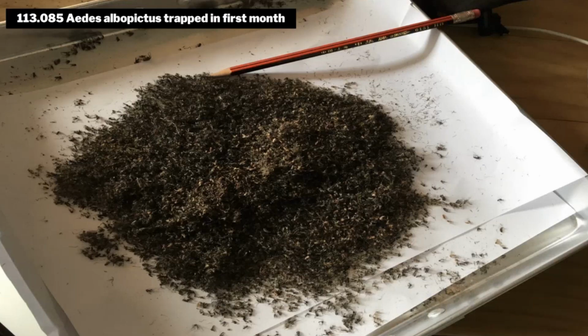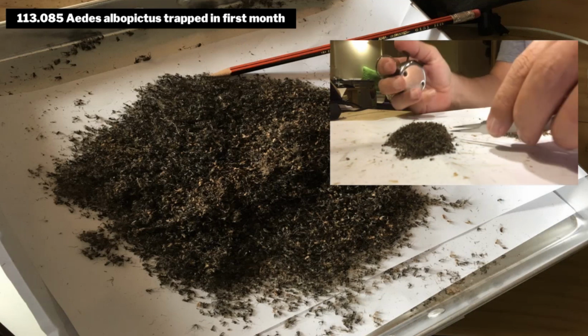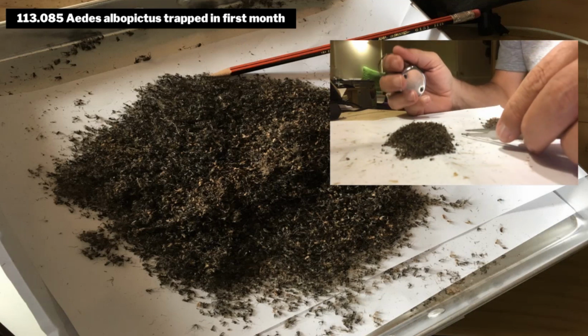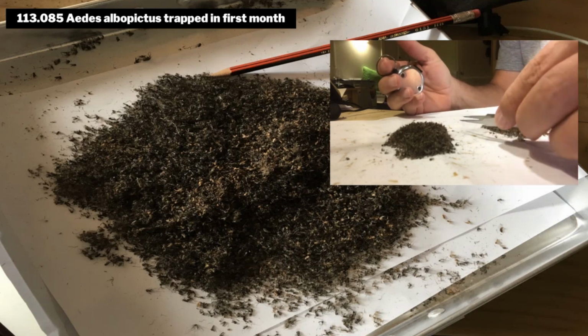And so in the very first month, we caught on this island 113,085 Asian tiger mosquitoes with all these traps. And this is actually what a pile of 113,000 mosquitoes looks like. Now, I often get the question, how do you know it was actually 113,085? Well, we counted every single one of these mosquitoes.